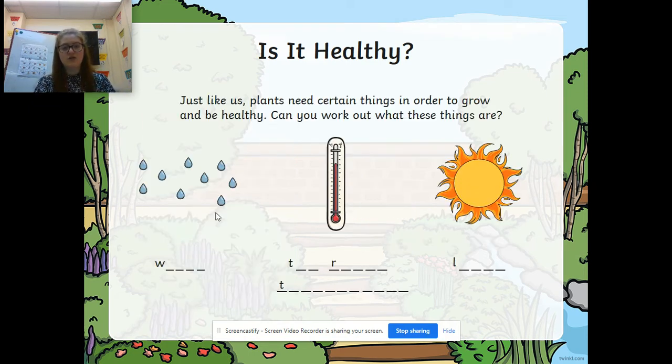So what we're going to take a look at now is what plants need to be nice and healthy. Just like us, plants need certain things in order to grow and be healthy. So I want you to look at the pictures, and there is a clue to what each picture might be. See if you can work out what this first one is. Fantastic. The first one is water.